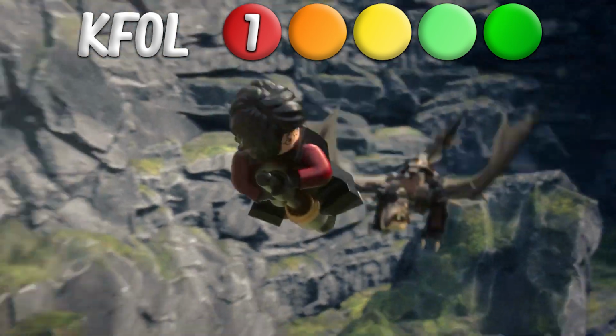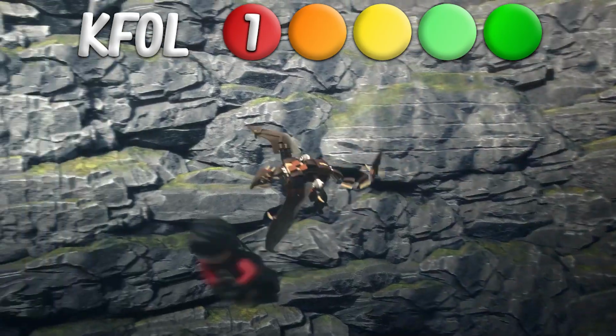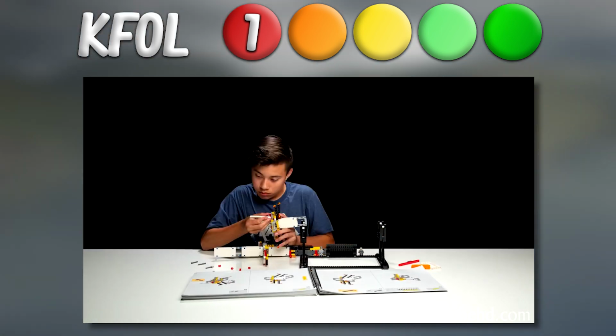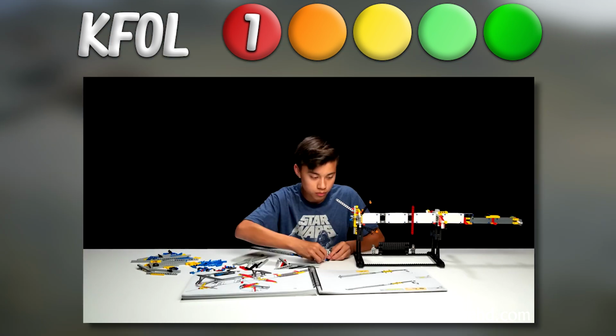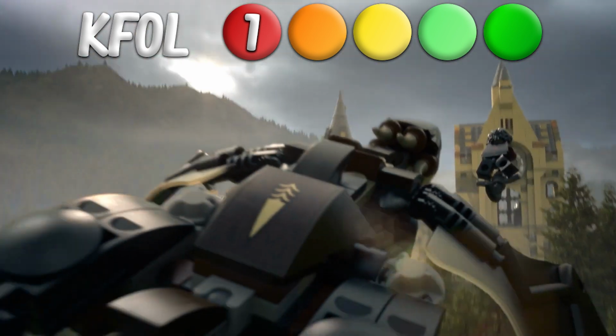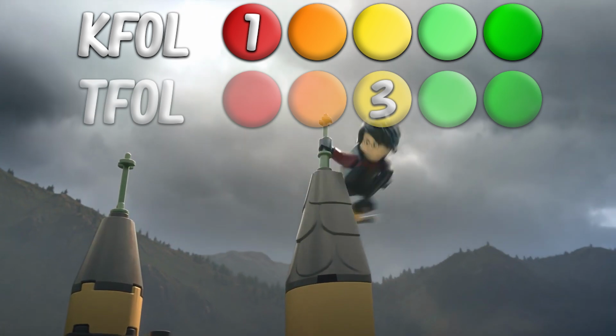For the teenager score, I think it gets a little better. Teenagers are at an age where they can watch the film comfortably and will recognise the scene, thus appreciate the set more. However, they will still be more than likely put off by the lack of minifigures, so I'll give this set a 3 out of 5 for the teenagers.